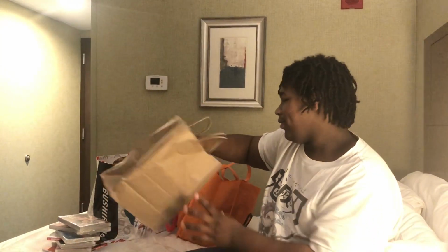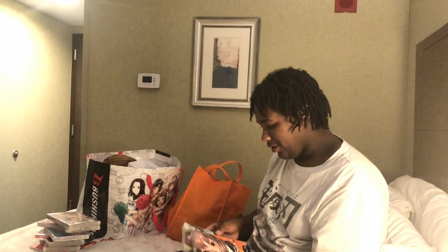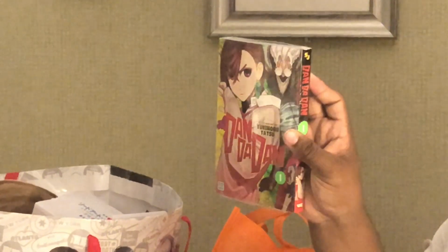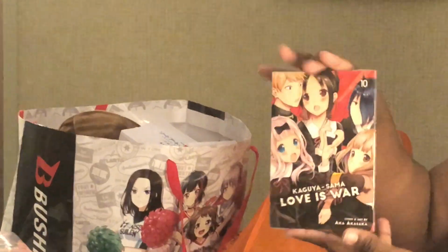Oh, got a few more in here. They're all Kaguya-sama. I think. Nope. We got Don Volume 1. We got Kaguya-sama Volume 7 and Kaguya-sama Volume 10. Alright, that's all I got from Kinokuniya.